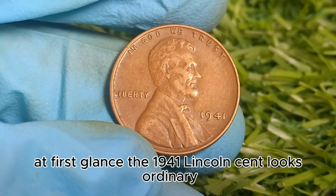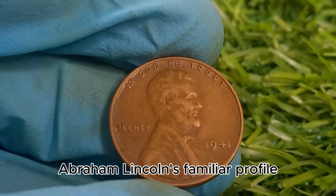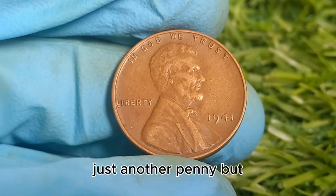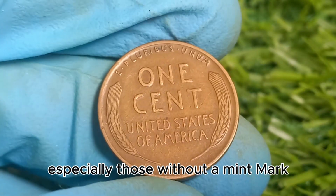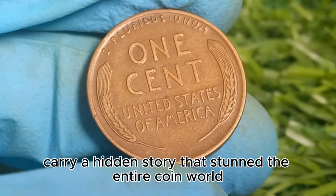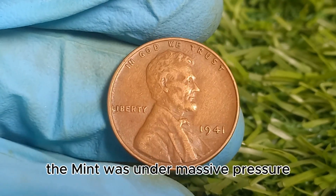At first glance, the 1941 Lincoln cent looks ordinary. Abraham Lincoln's familiar profile, the wheat stalks on the back, just another penny. But collectors soon discovered that certain 1941 pennies, especially those without a mint mark, carry a hidden story that stunned the entire coin world. You see, in 1941, the mint was under massive pressure.